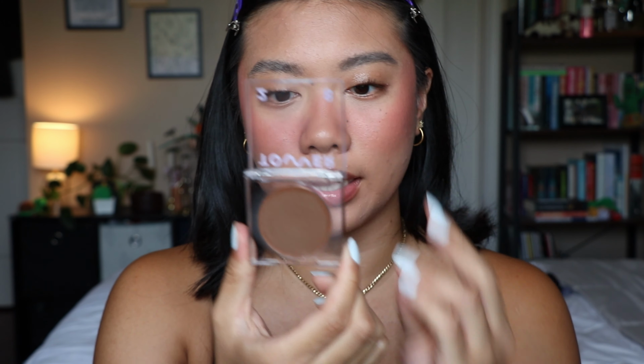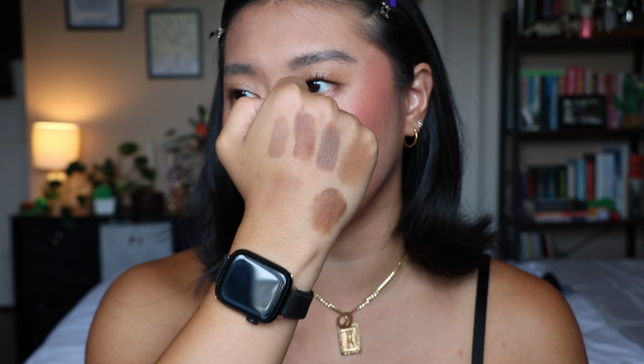So I think this is such a good powder. It is so easy to blend out. It is so smoothing on the skin. It is slightly more cool toned as well, and it's not super pigmented, so I feel like I never can go overboard with this. I usually just take a really big fluffy brush and go ham, honestly, just put it everywhere, and it always looks really stunning.